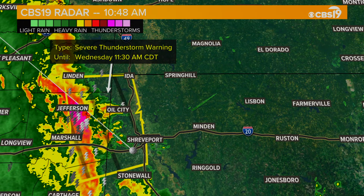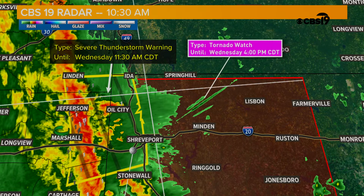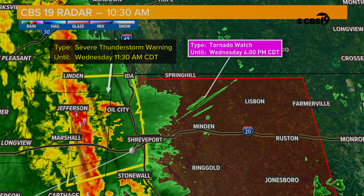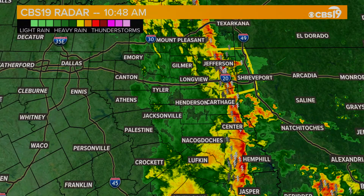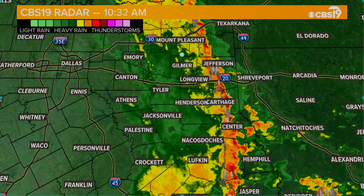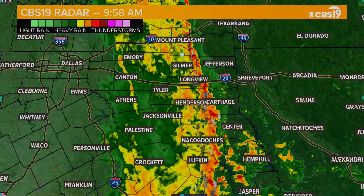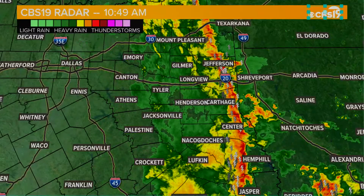Yeah, well, it looks like as this continues to move eastward, those of you in places such as Oil City, Jefferson, definitely just want to make sure you're staying inside. Notice that we're very close to having the leading edge of this dangerous area of showers and thunderstorms eventually make its way into Arkansas as well as into Louisiana. And so we're almost in the clear. We've still got to stay weather aware and vigilant as this line moves out of our viewing area. And still, clearly, we do have areas that are under a severe thunderstorm warning.